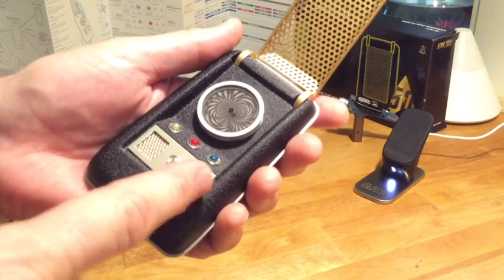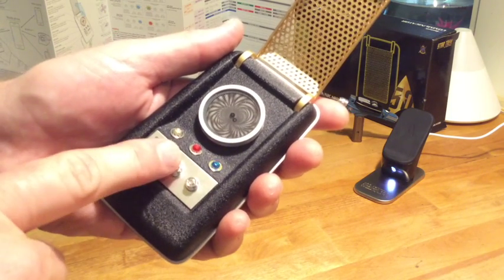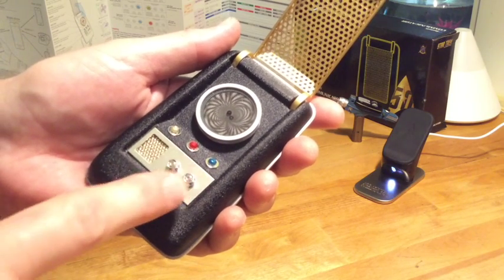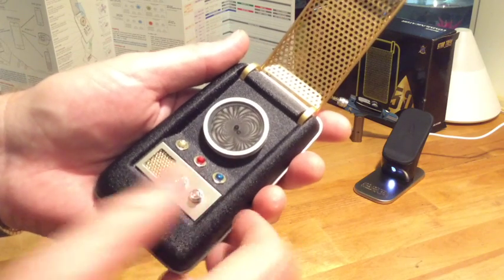Say you're feeling a little sick and need to talk to Bones. You press this button, which is like a little toggle, like a miniature joystick. This one, the left one is just a button. You only press it. This one you can press or jog up, down, right, and left. So say you're a little sick, need to call Bones.